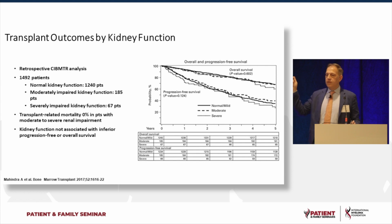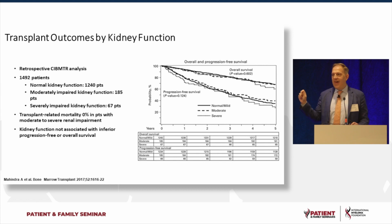So survival, progression-free survival are the same with transplant regardless of level of kidney impairment. That said, again, very few patients with abnormal kidney function in this data set, suggesting that we're being very careful about who we select in that particular circumstance.